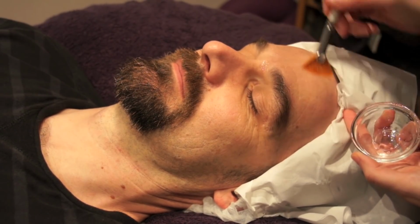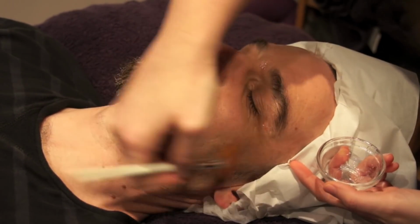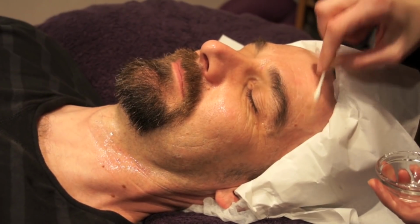This stuff went on and it felt really nice and cool, but pretty quickly it started to feel like millions of little fire ants biting their teeth into my skin. Hence I got the fan and had to start fanning it. It's not a bad pain, but it is a little bit uncomfortable, especially when you're lying there and you can't touch it.